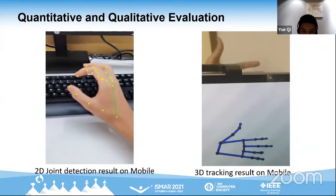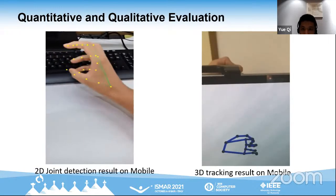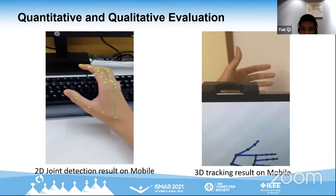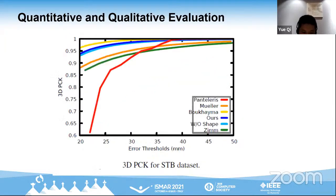Here we show some results. The results of 2D joint detection and 3D hand tracking on a mobile device. The left one shows the 2D joint detection results. The right one shows the 3D tracking results on mobile. We recorded the video on another phone. We compare our results to some state-of-the-art work on the CMU dataset. We refer to the results produced by our 2D joint detector as 2D detector. Our method outperforms them and the 2D detector by a substantial margin. The results in Yokohama outperform our method by a large margin. This is due to the novel architecture, which combines the 2D and 3D joint detector and mesh recovery. However, such a heavy network cannot achieve real time on a mobile device. We also conduct a comparison with hybrid methods on the OCTP dataset.